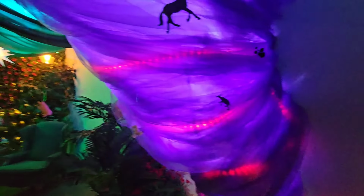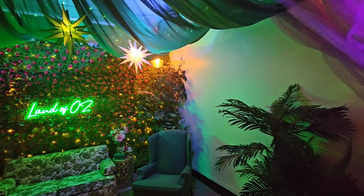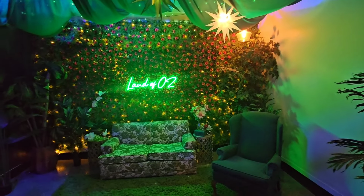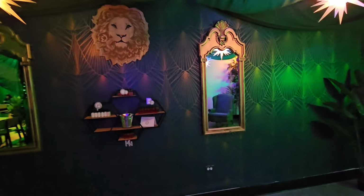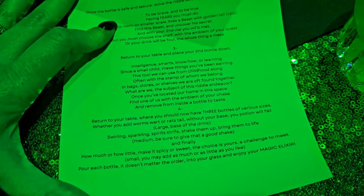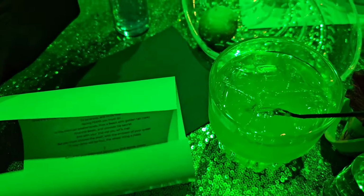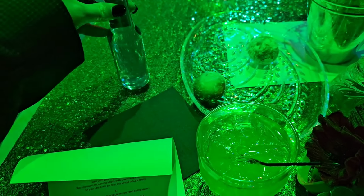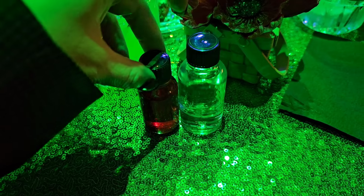They did a little skit, and they had scavenger hunts, and you were able to build your own cocktail. And then at the end, we had a complimentary cocktail, and it was like a witch's brew, and they had these little sticks that you put in that were full of dry ice, and so it actually made your cocktail bubble, and I thought that was the coolest thing. This was really enjoyable.